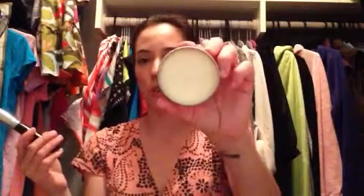And this is really nice. I didn't know if I was going to like it when I purchased it a while ago, and then it just sat in the drawer. But I've really been liking it, mainly with this brush. I've never used the sponge it comes with, because I'd rather use the brush, and I can clean the brush a lot easier. But I've really been loving that.